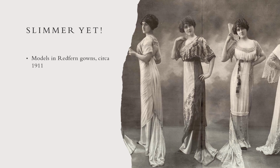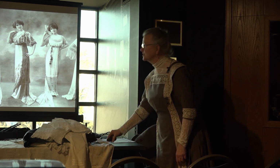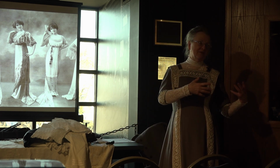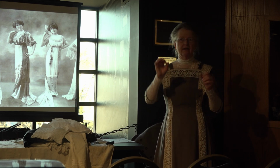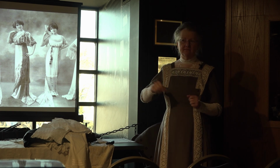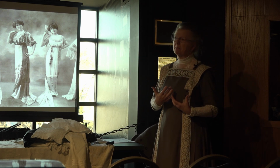These must have been very skinny models. Just up and down. And notice we're not even looking at their waist anymore. This was what they would call a directoire fashion, named after the time in France, right after the Revolution, when there was a director. A director, there's a French word for it. Anyway, before Napoleon conveniently came in. And so it's the high waist, it's early, what we would call empire fashions.